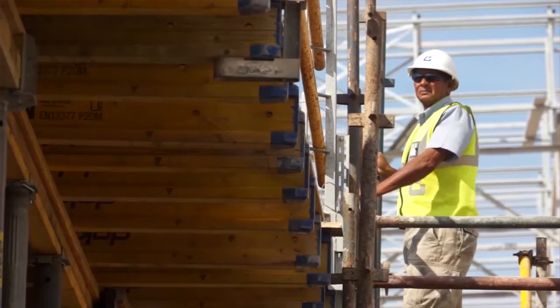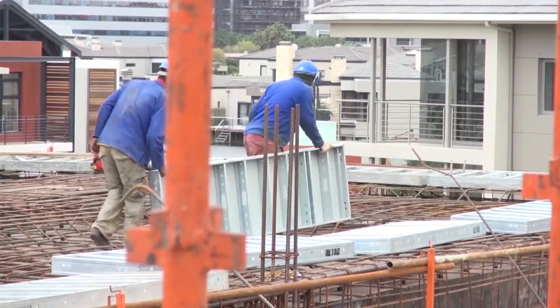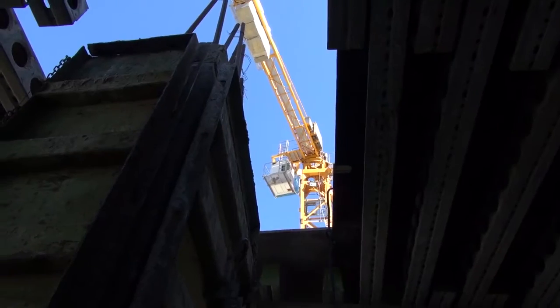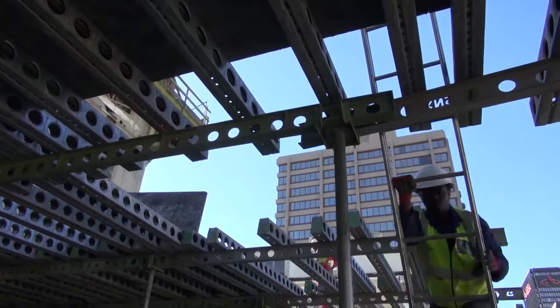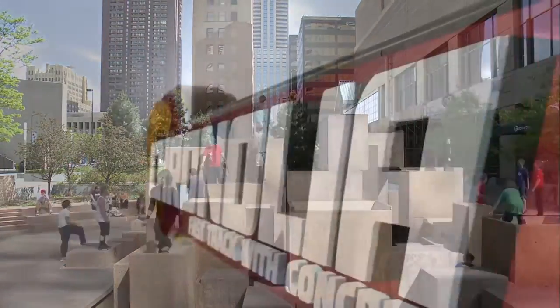Lafarge guarantees Chronolia's quality, high-end strength, and workability retention. To build faster and maintain quality, to save time and money, choose Chronolia.